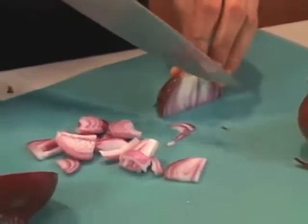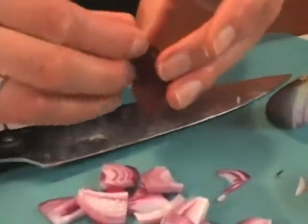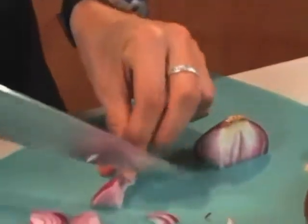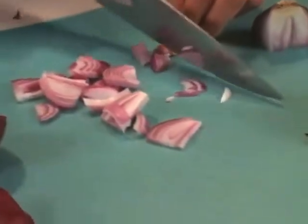Some of you might want to add a little bit more onion, and in fact, I think I will go ahead and do that. Now this red or purple onion is a storage onion, which means that it's fairly low in water content, and that means that it'll store pretty well. You want to store your onions at room temperature, of course, not in the refrigerator.